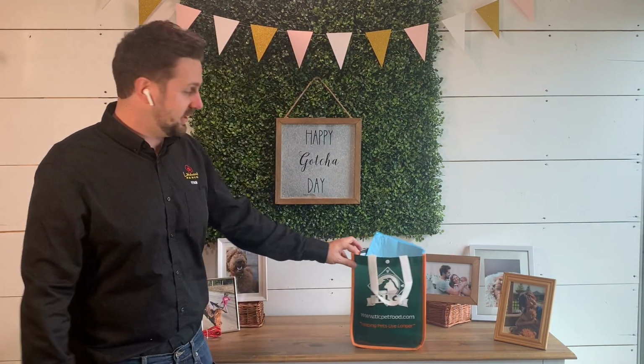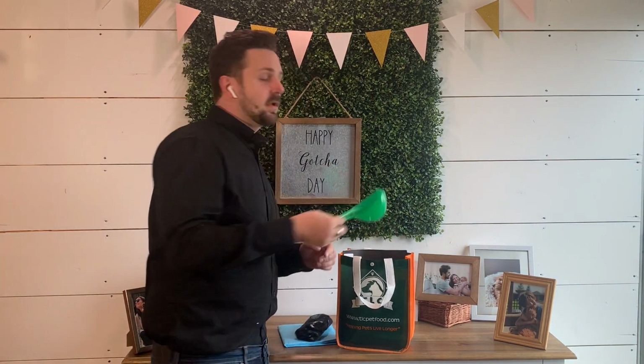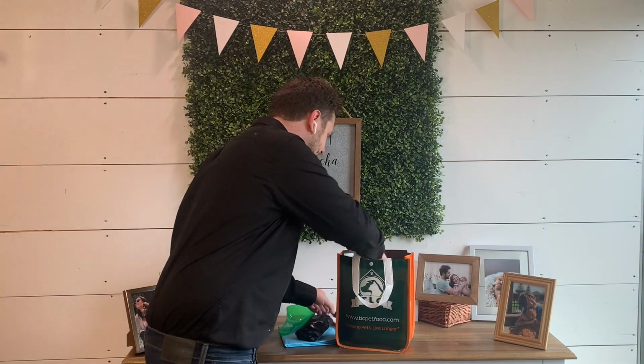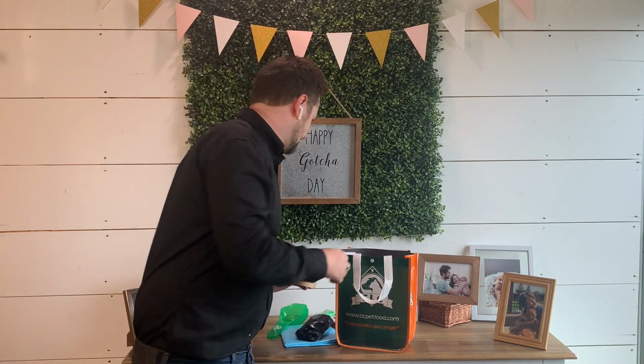What does your puppy go home with? Well, here's a go home kit right here. First off, it comes with a pee pad for your travels home. Of course, a blanket that's scented like the ranch. A food scooper. Just a fun little donut toy for your dog. Some poop bags. Your probiotic plus fiber.